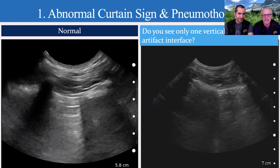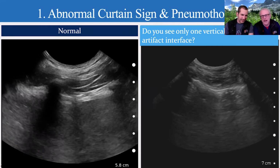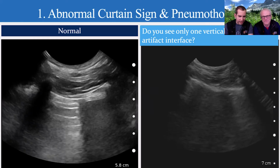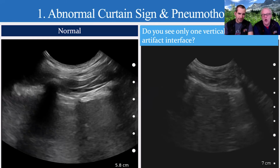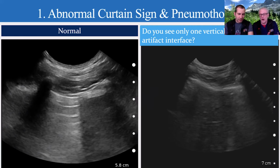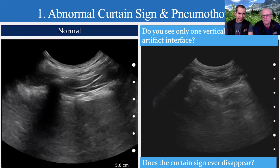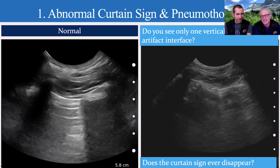Okay. So let's look at this one here, Dr. Chalhoub. Whoa. Do you see only one vertical edge artifact? I think I need to clean my glasses. I'm not wearing glasses today, but no, I see two. All right, exactly, Dr. Chalhoub. So if you compare the one on the right to the one on the left, we have something different on the one on the right than the left. Wow. And does the curtain sign ever disappear here, Dr. Chalhoub? Yeah, it looks like it's playing a game of peekaboo with me, Dr. Boysen. It's just coming in and out.